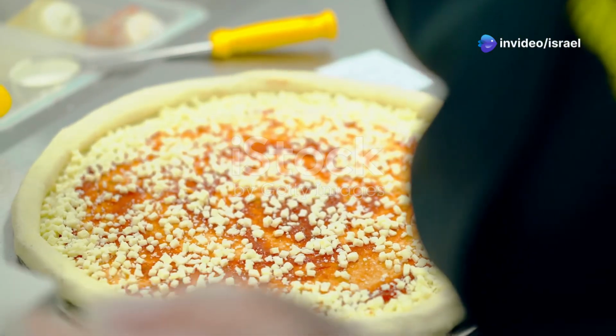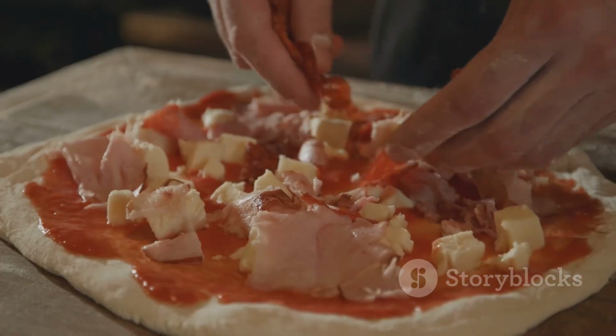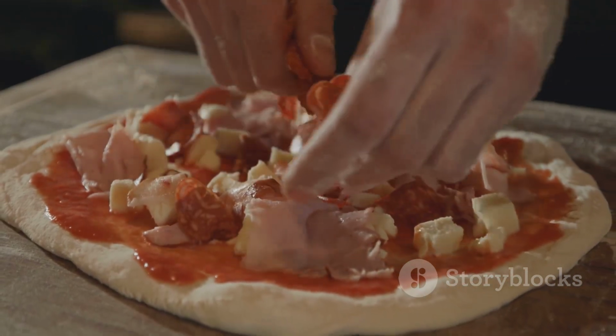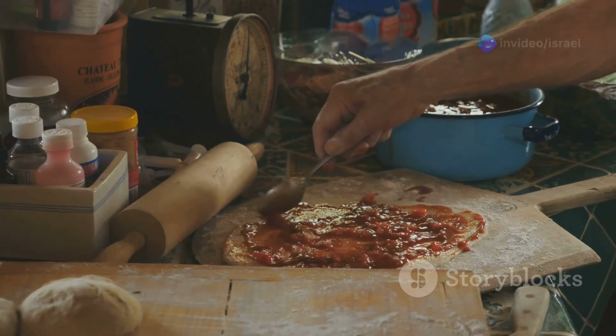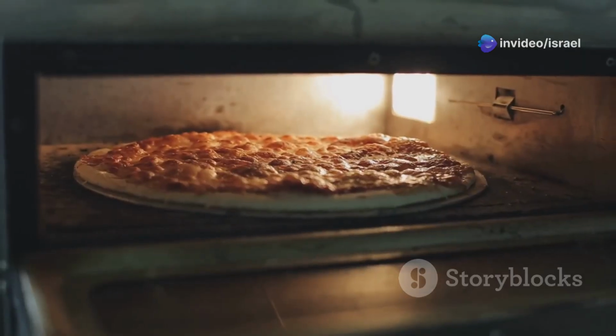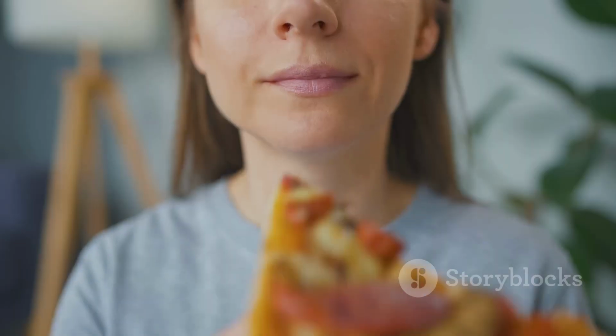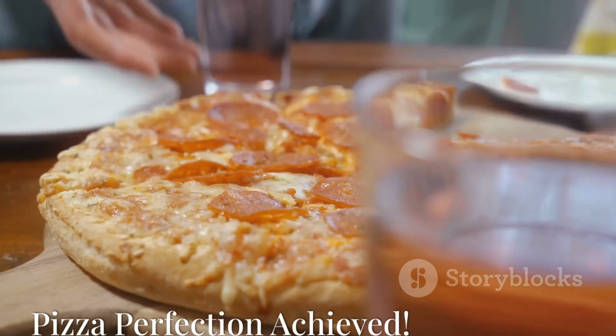Finally, we're ending this pizza journey with a bang. The 4-cheese pizza is for the true cheese connoisseurs. We're not cutting any corners here. Mozzarella, provolone, parmesan, and a touch of gorgonzola for that sharp bite. Get the balance right, and you'll be in cheese heaven. Bake it until it's golden and bubbly, and for God's sake, let it cool slightly before you dive in. You don't want to burn your tongue now, do you?